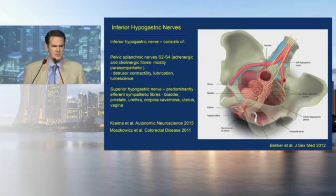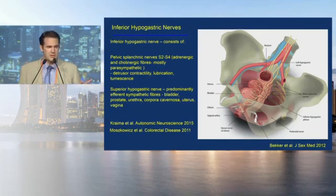Now, the inferior hypogastric nerve, therefore, consists of pelvic splanchnic nerves, which have cholinergic fibers which are partially parasympathetic, but also sympathetic fibers. Now, these fibers are responsible for detrusor contractility, so the bladder contraction, lubrication, and swelling of the genitalia. The superior hypogastric nerve contains fibers which are primarily sympathetic, but also some parasympathetic fibers, which have all the mentioned functions with the lubrication, etc. So when we looked at the glands which Martha mentioned, these fibers are what are responsible for the lubrication, etc. And all these fibers are found in the anterior of the spine.